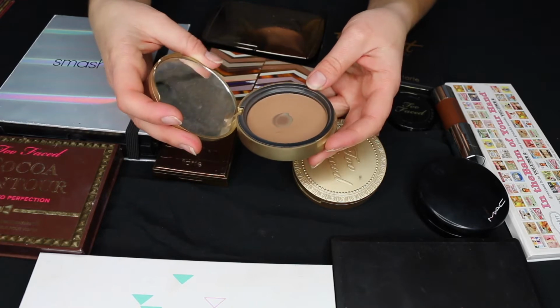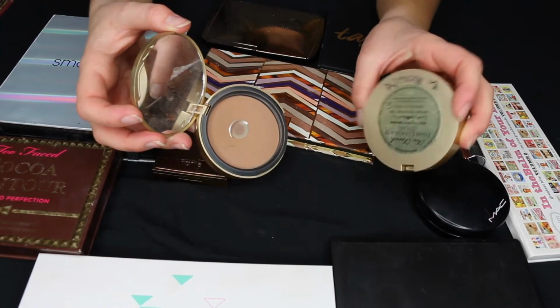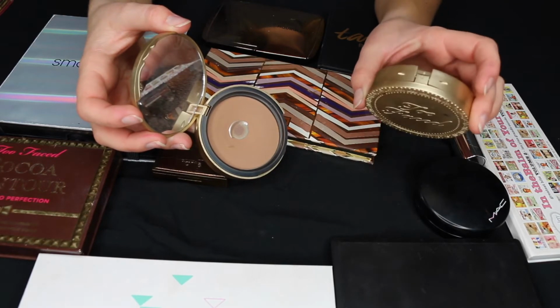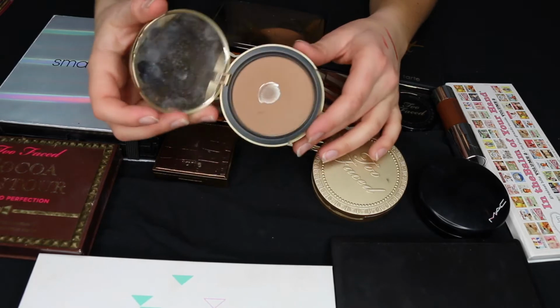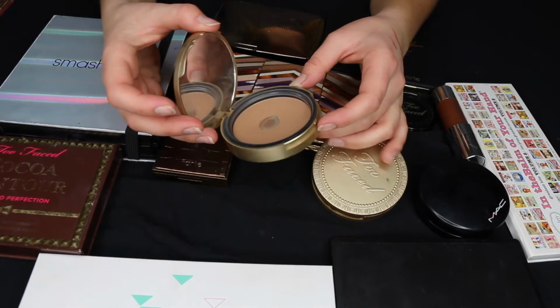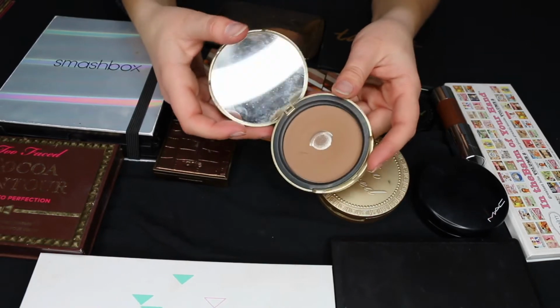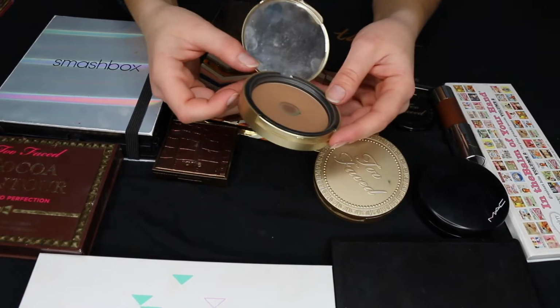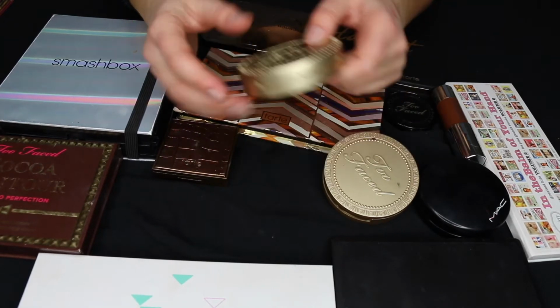I got some pan on this one, and this one's also my project pan. This one I'll probably put on my Poshmark because it's not really even that used. It's very gently used, and this one I will hold on to the rest of the year, but then I think before I move I might declutter it. But this is the first bronzer I ever really loved. This is the bronzer that kind of turned me on to bronzers, so I do love that one.